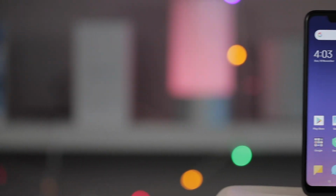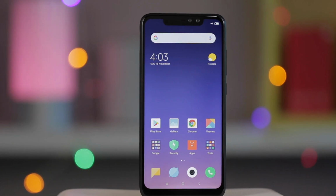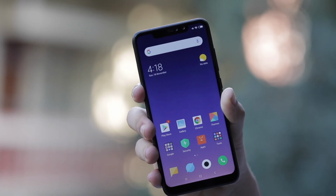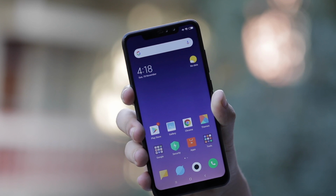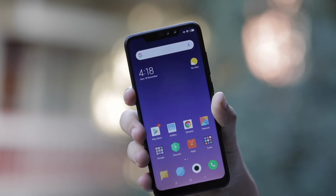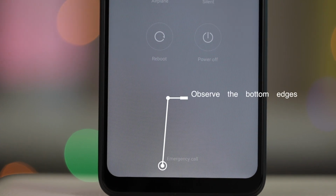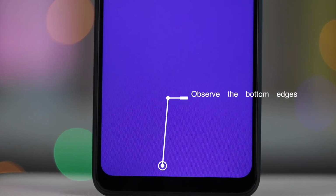Moving on, the display on the Note 6 Pro is a mixed bag. The 6.26-inch Full HD Plus IPS panel with Corning Gorilla Glass protection and a notch has good color reproduction and viewing angles, but the issue that I as well as multiple users experienced on the Poco F1 makes its way onto the Note 6 Pro as well. Backlight bleed. Now, Xiaomi did give an explanation for the Poco F1, saying it's a phenomenon called edge light dispersion and it's not really an issue, but take that with a grain of salt.